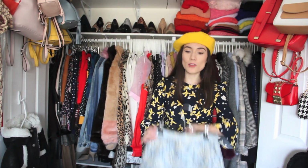So after the wash, I end up starting a pile of skirts outside my room, in a corner. And then when it gets too high, I'll do all these skirts all at once and hang them up. It's just a lot easier than doing them one by one.